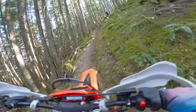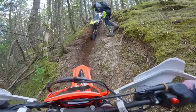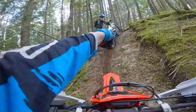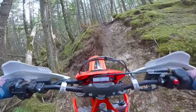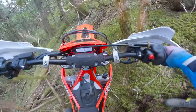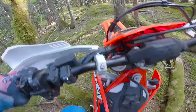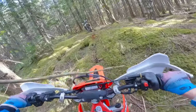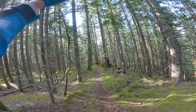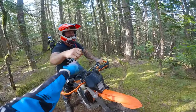Oh, don't look right. Well, this is not a good spot. What about pivot off to the left into the trees there? Nope. Oh. Sorry. Hell yeah, buddy. Awesome job.